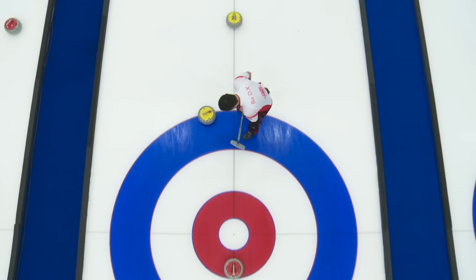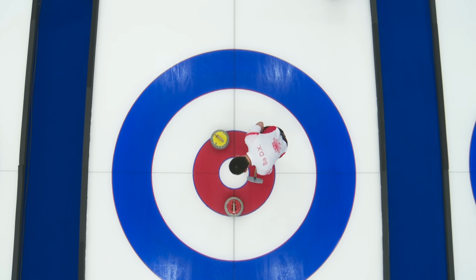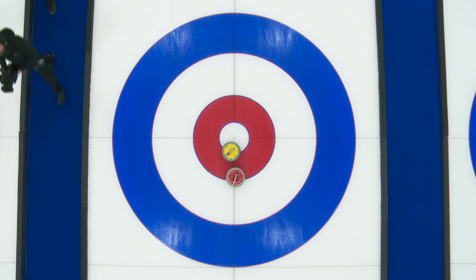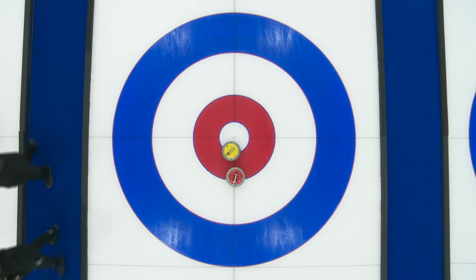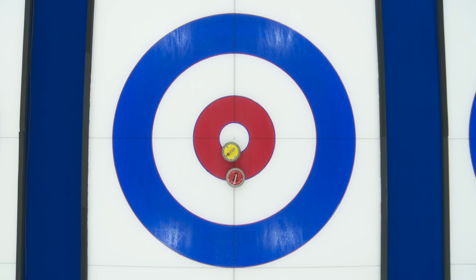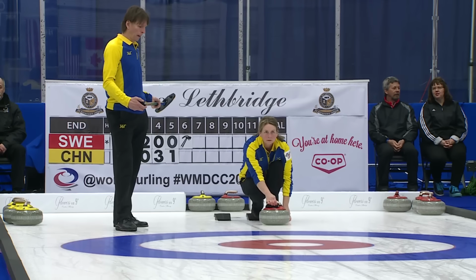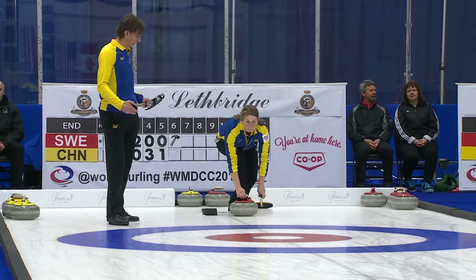Now, this is a situation where Sweden definitely could have capitalized and used their power play, but that's a very good shot for China. Sweeper's delight. Not a stroke to it. And it's absolutely perfect.